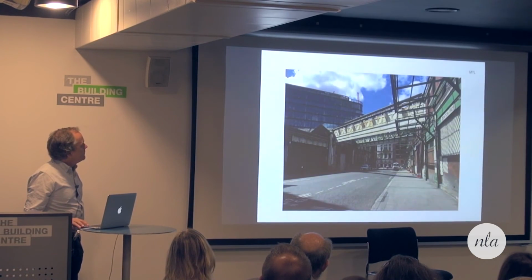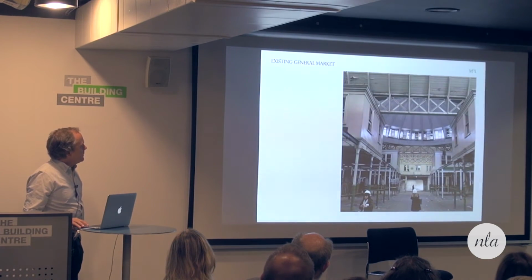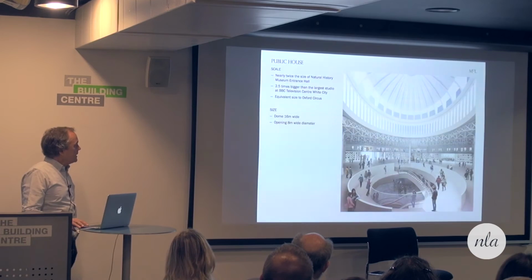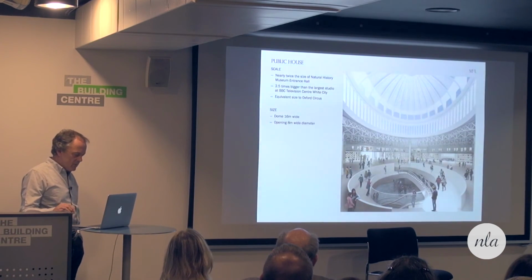That's the canopy itself. So very quickly, these are one or two images within the general market itself. That's the dome as it stands at the moment. And our proposal there is we form that collar at that upper level, so we lift the dome.